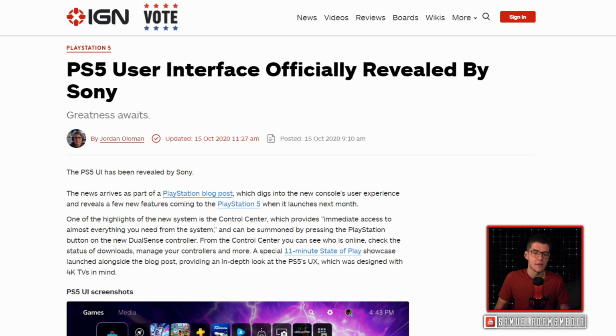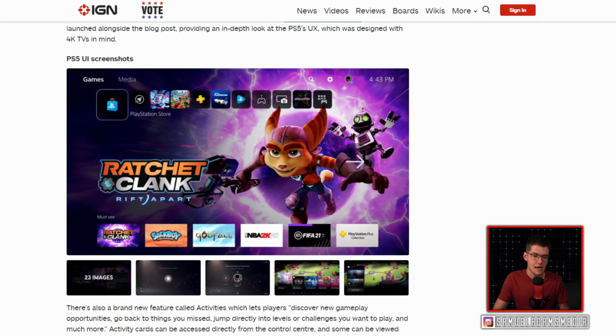One of the highlights of the new system is the Control Center, which provides immediate access to almost everything you need from the system and can be summoned by pressing the PlayStation button on the new DualSense controller. From the Control Center, you can see who is online, check the status of downloads, manage your controllers, and more. A special 11-minute State of Play showcase launched alongside the blog post, providing an in-depth look at the PlayStation 5's user experience, which was designed with 4K TVs in mind.